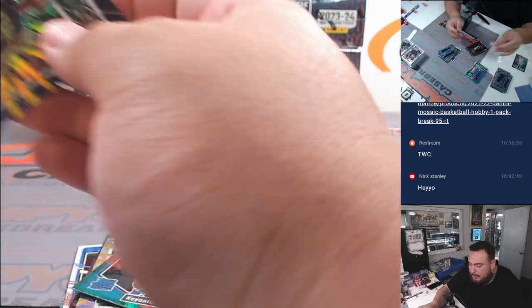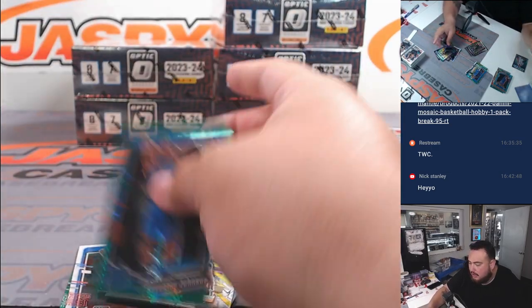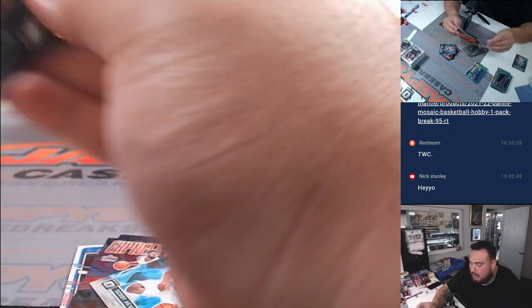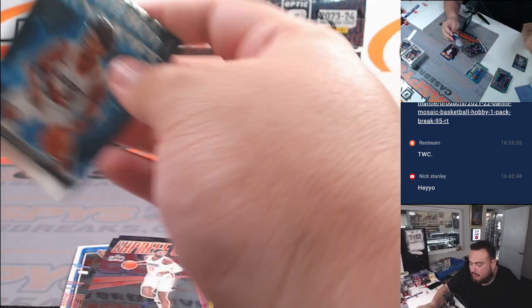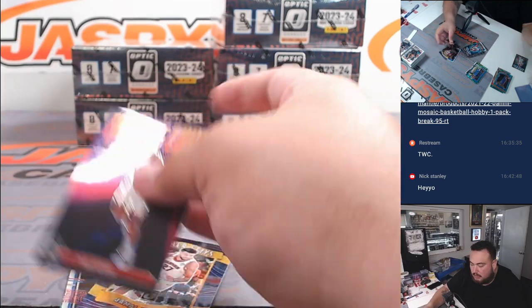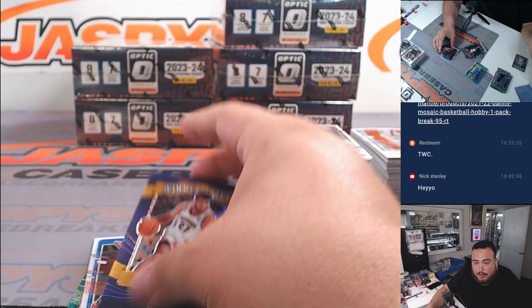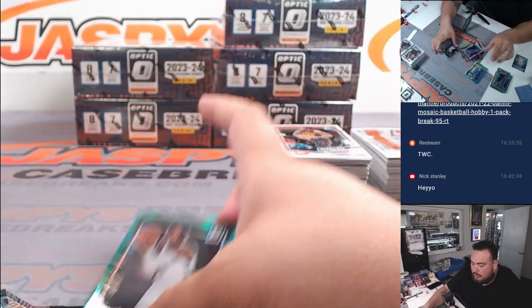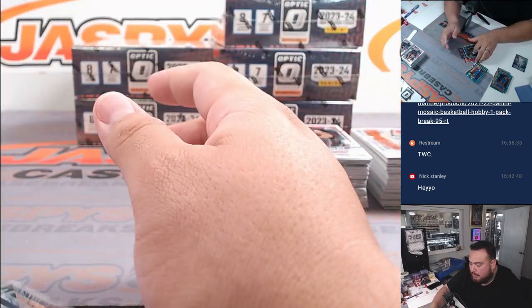Alright, this Mega Box is actually not bad, I kind of like it. It's probably one of my favorite color greens too. I've always loved this shade of green when it comes to cards. Kind of reminds me of the Out of Fives and whatnot from Optic, which look awesome. More like a little hyper green. Really cool stuff here.